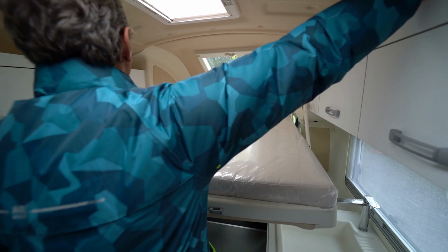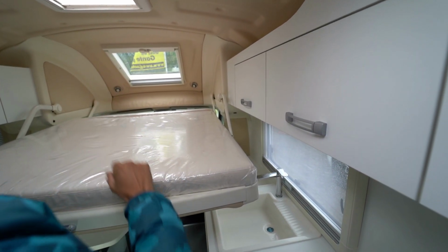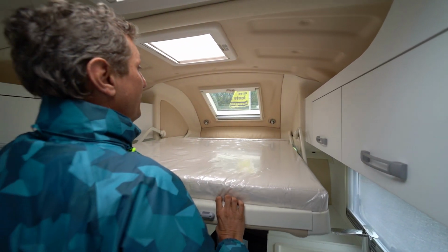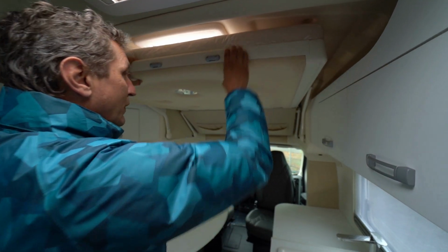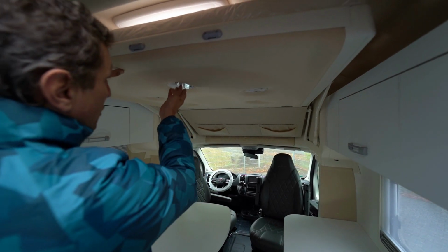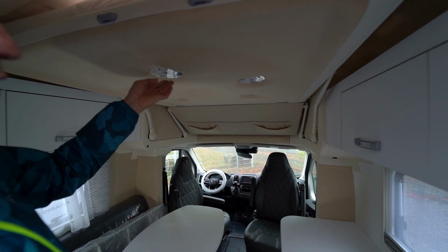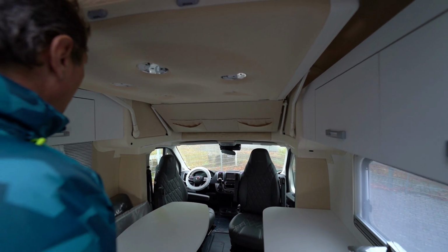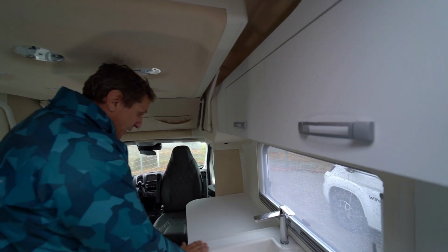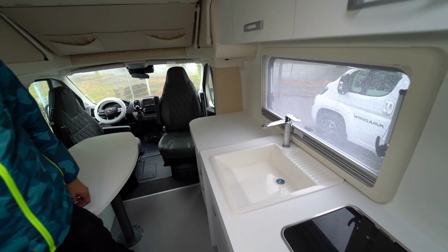Hier big windows. Hier, es gibt auch Platz. Hier und hier. Das Fenster. Große Fenster. And if you press the button here, it changes color. The lights are on, and also here, das Küche.